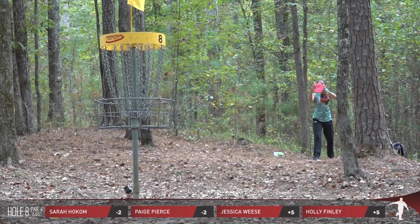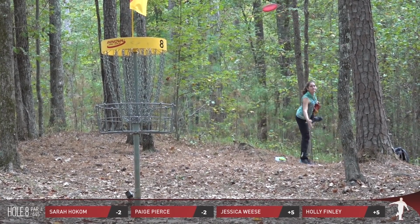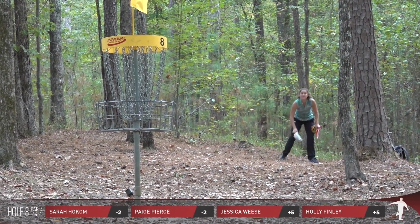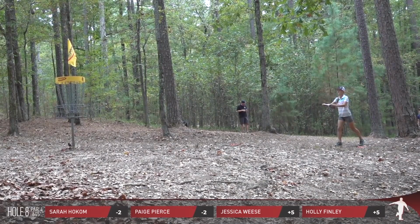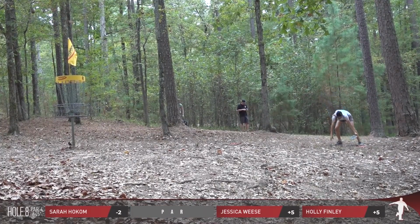Jess also for a par putt from pretty far. Going Anheuser. PDGA sighting in the background. Paige also for her par putt.